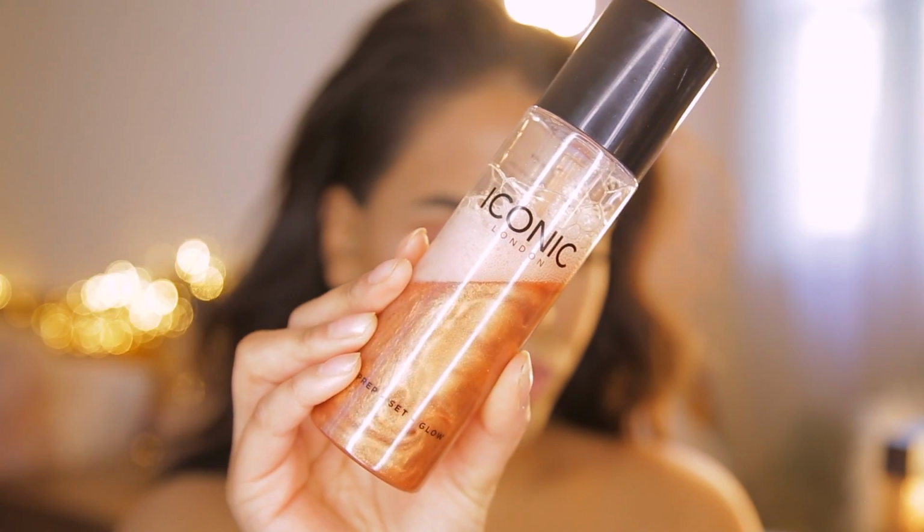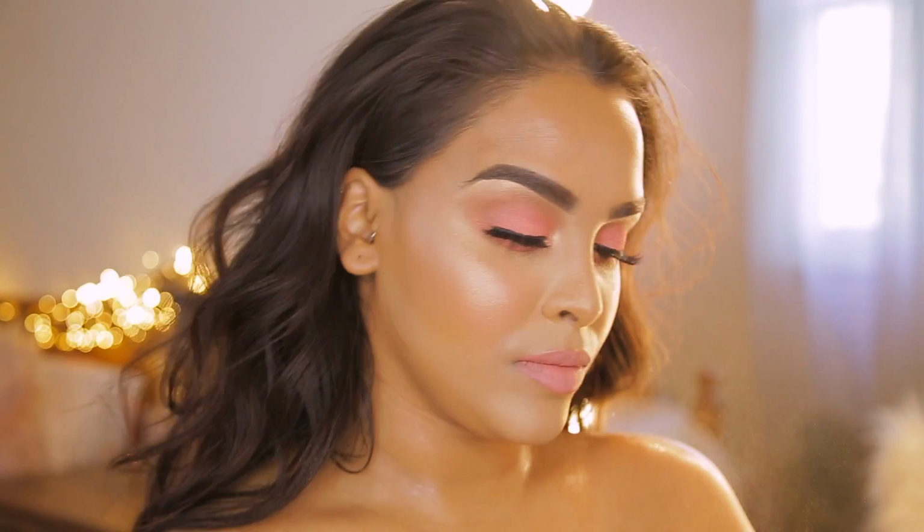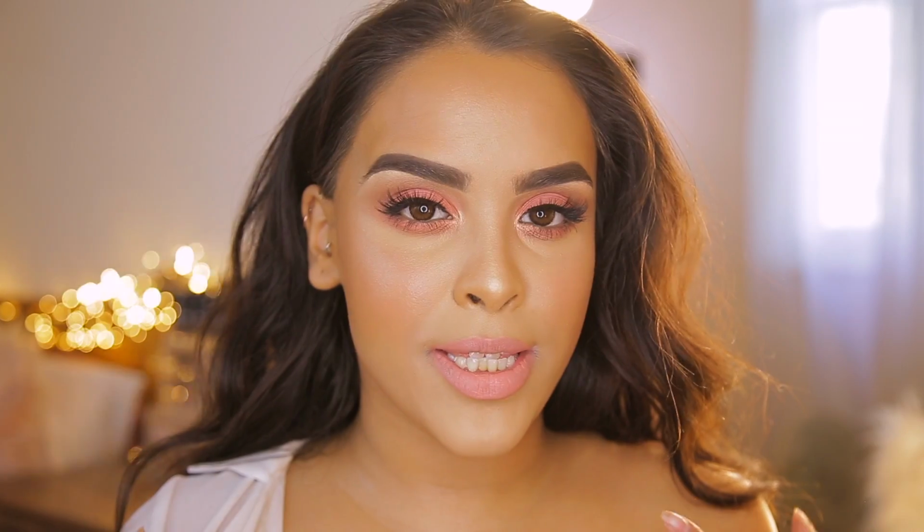Love this for my body. Look how beautiful it is. I'm just going to spray it all over my chest just to give us a little bit of shimmer. And that is it, guys, for my summer look. I love it. I think it's colourful. I think you can wear it. I think it's going to look really beautiful if you've got a really deep skin tone as well.